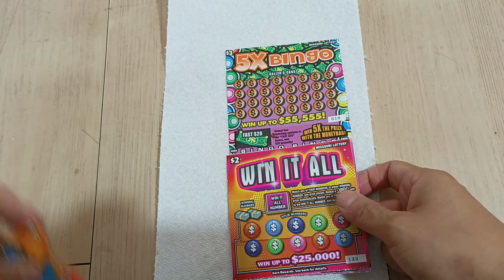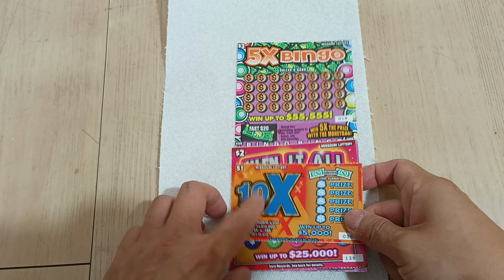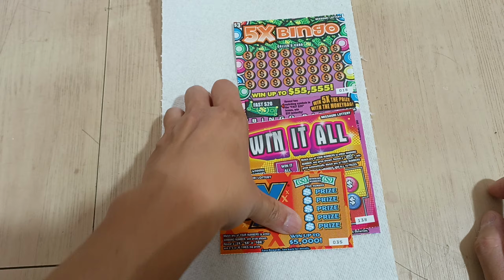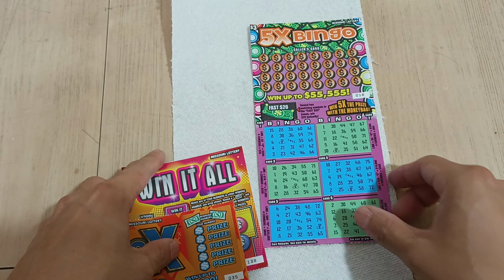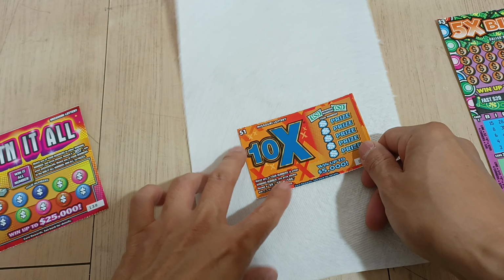So today I got some more scratch cards. I got the same setup, but I did get an additional 10x card, so I'll be going through this real quickly. Hopefully there's a winner this week. Let's get started right away.